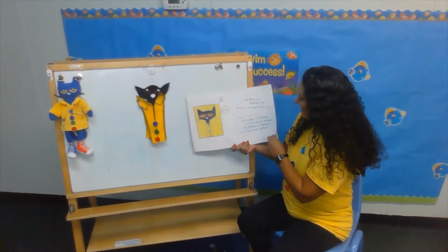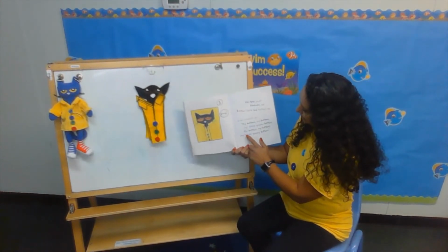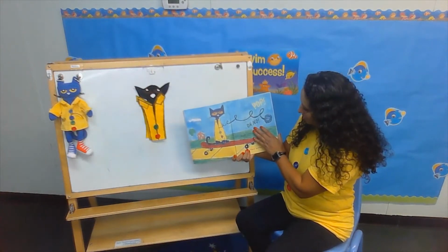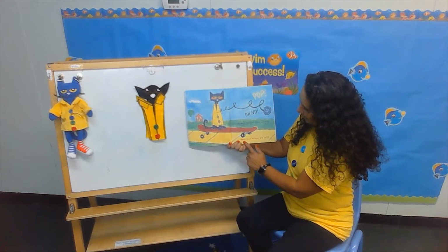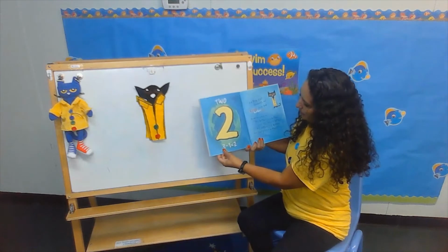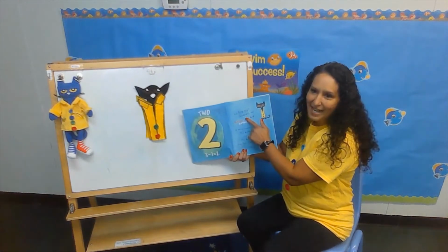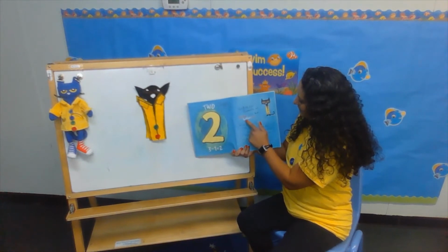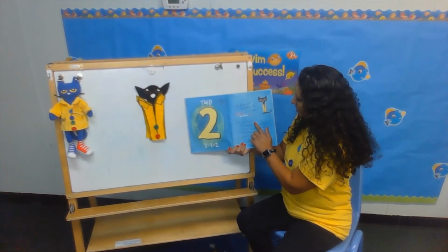My buttons, my 3 groovy buttons. My buttons. Oh no! Another button popped off and rolled away. How many buttons are left? 2! 3 minus 1 equals 2. Did Pete cry? Goodness, no! Buttons come and buttons go. He kept on singing his song.